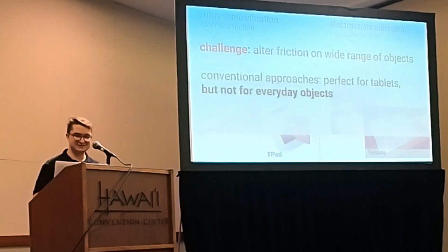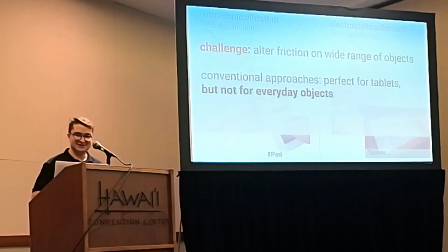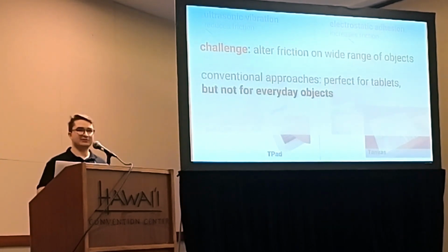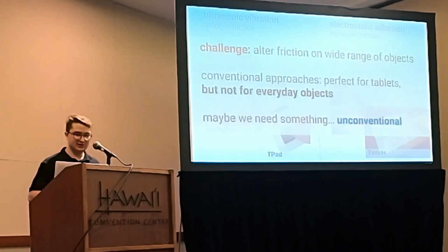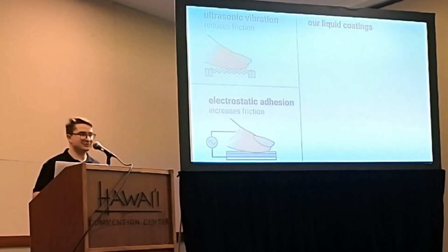But unfortunately, this is impractical. We can't cover every single surface with haptic actuators or special coatings. This would be expensive and also require a lot of batteries. And so we need something that gives dynamic friction to even completely passive and ordinary surfaces. So to overcome these limitations, we've been looking beyond the scope of conventional actuators to liquid coatings.